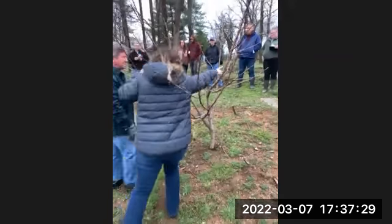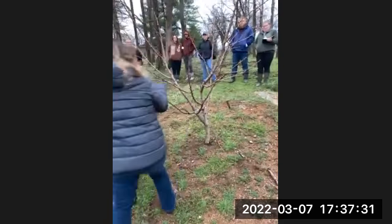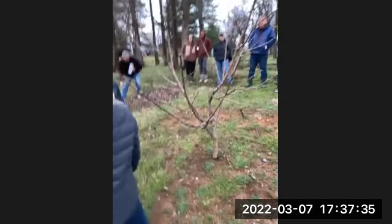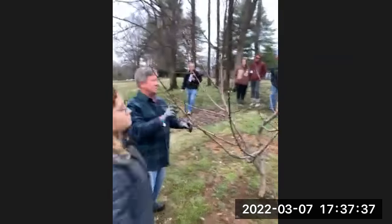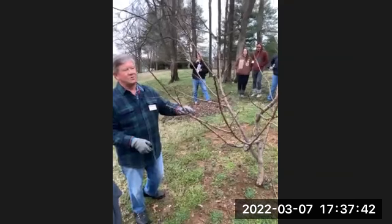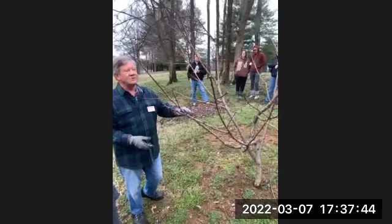And you can see the cut she made here. It's very big. In 1 year, you're going to get, like those down there, hundreds of these little limbs coming out. So you're going to have to take them out. These trees, you've got to prune more, it takes more time to prune a peach tree than an apple tree.